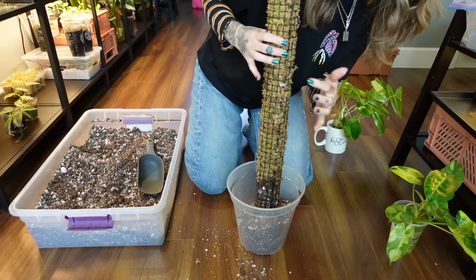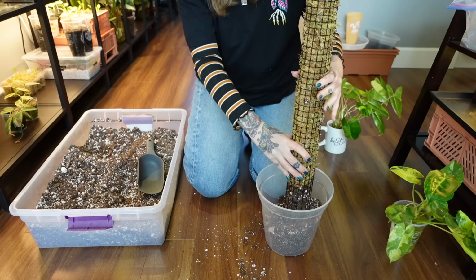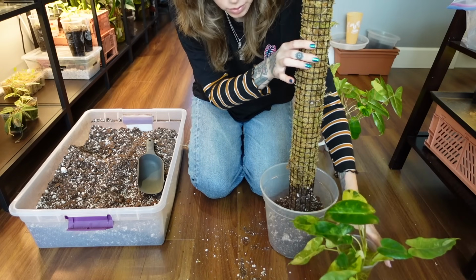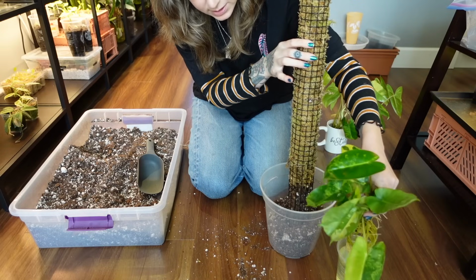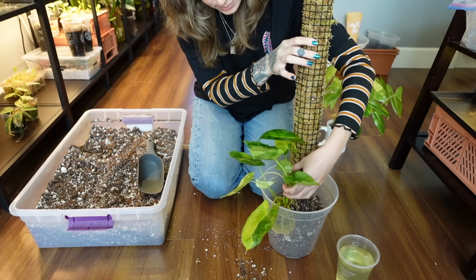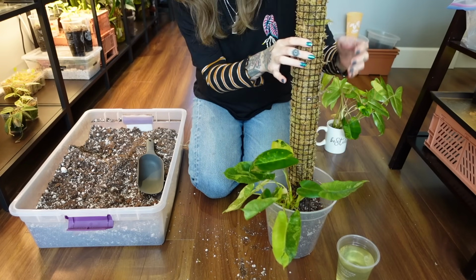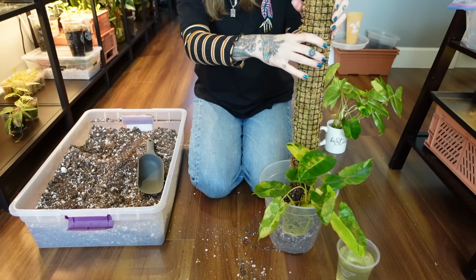Okay, where's the back? Right here. There we go. Okay, so I'm gonna grab the full plant. I'm so excited to be getting this potted up. It's been so long. Okay, I'm just gonna set him in there. Oh, this is gonna be pretty, you guys. Once this gets bigger, I think it's gonna be stunning.